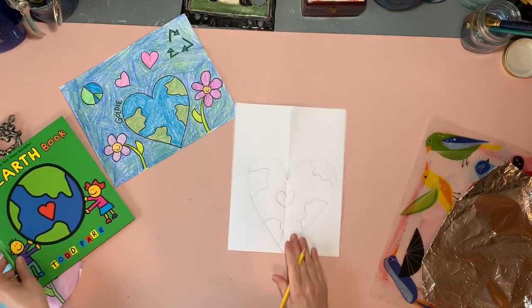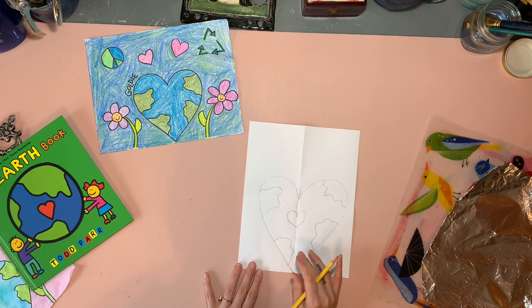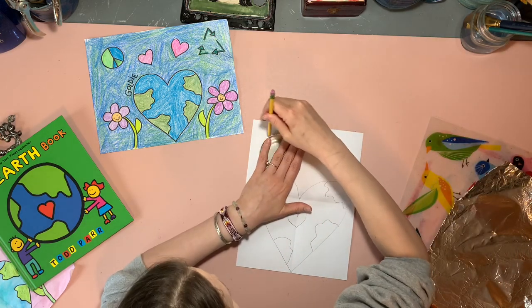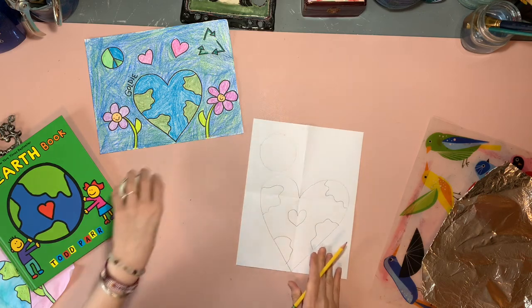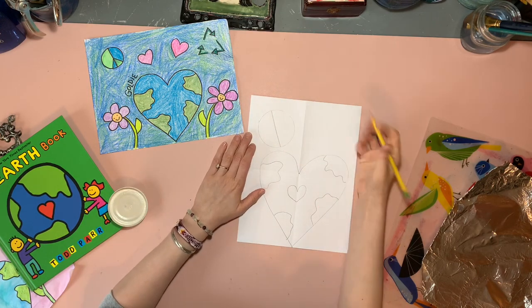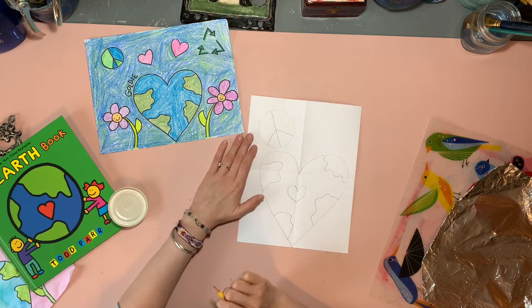Once we've done that, then we can work on making some of the other details. We can make a peace sign. If you have trouble drawing a heart, grab anything circular. Go slow. Trace it. Then we're going to make a line down the middle. And we're going to make 2 diagonal lines on the side. That's how you make a peace sign.